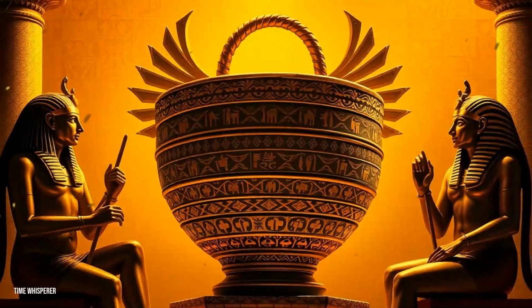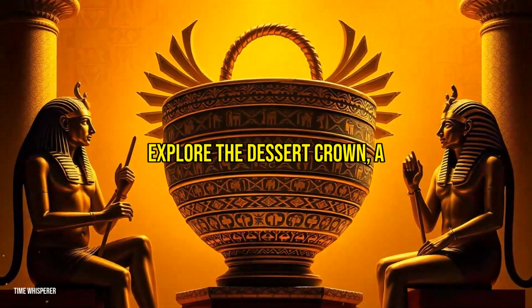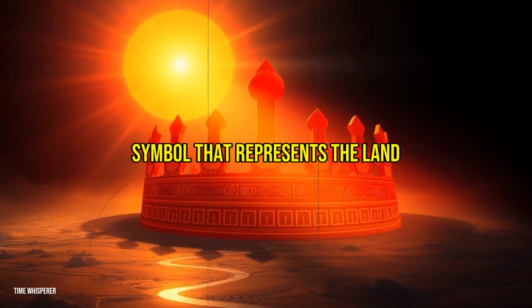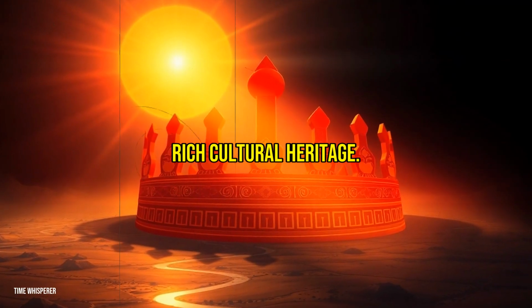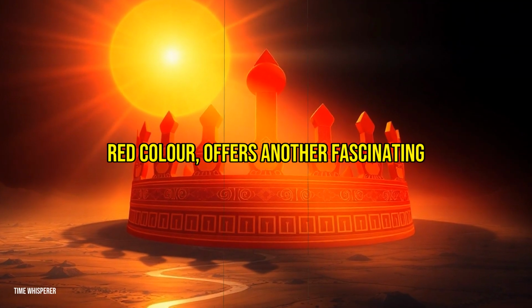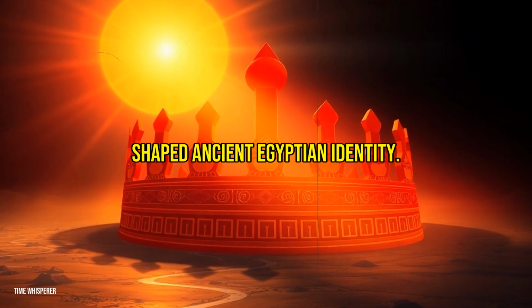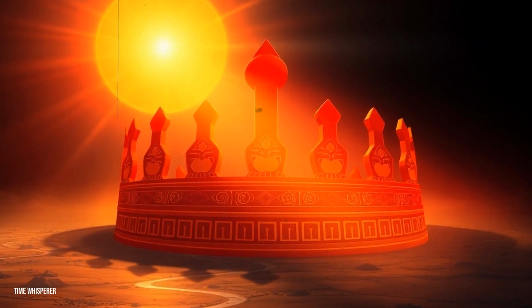and the cosmos. As we move forward, we'll explore the Deseret crown, a symbol that represents the land of Lower Egypt and its rich cultural heritage. This crown, with its distinctive red color, offers another fascinating glimpse into the symbols that shaped ancient Egyptian identity.